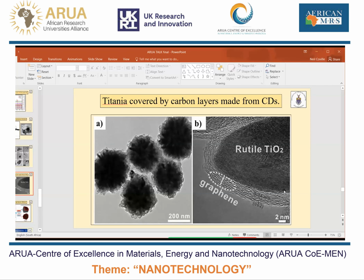What we'd hoped for is a picture from the literature where they've taken rutile and covered it with carbon. This is what we had hoped to get, where the carbon dots were giving nice graphene layers and the titania would be encapsulated. And unfortunately, that's not what we got.